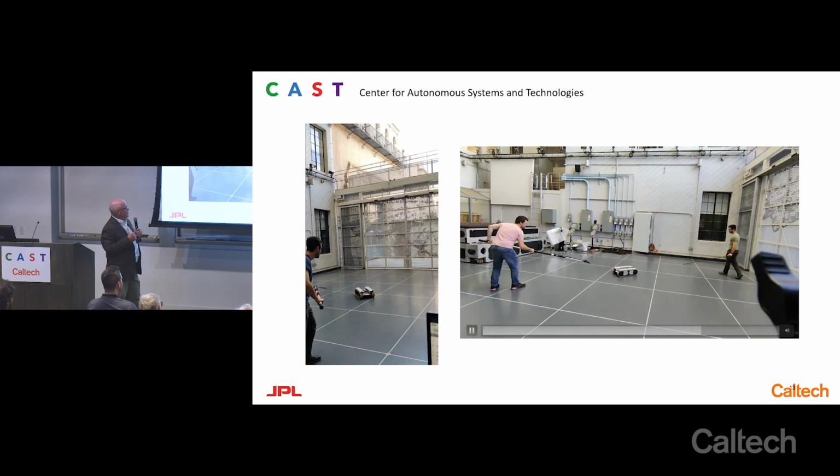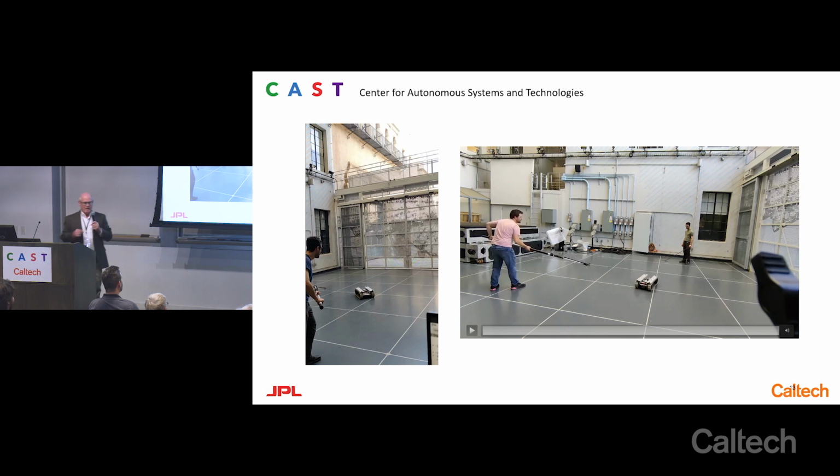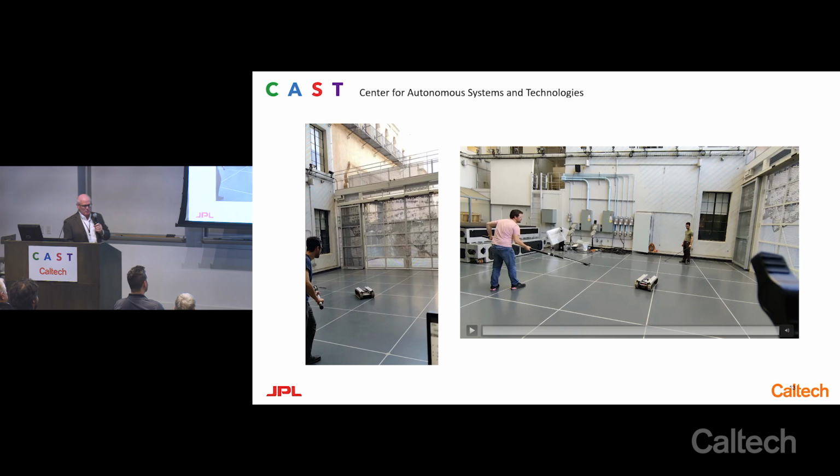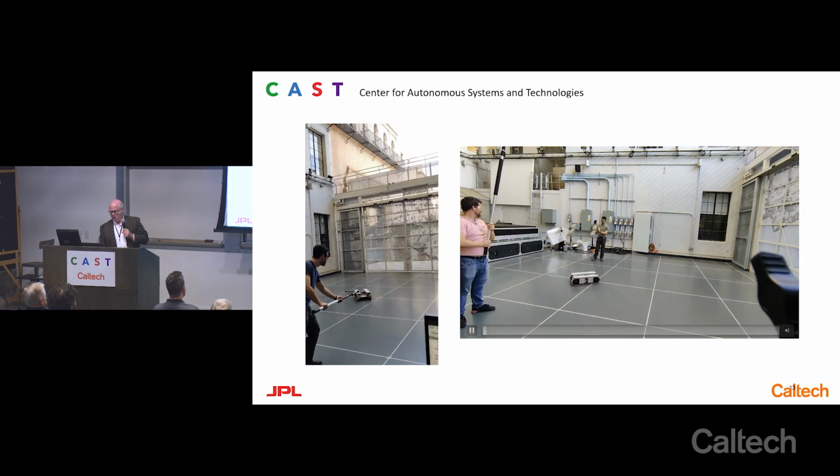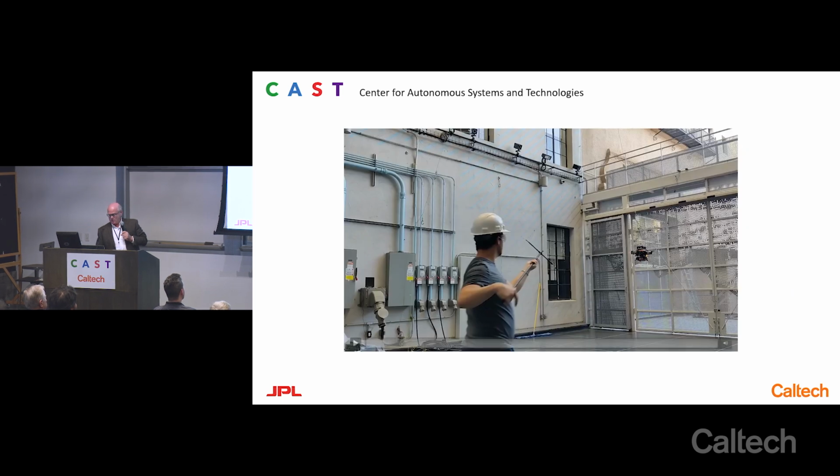So here you see them teasing the robot, and it wants to get back to its job, but they're both so close, so then it figures out, aha, I can actually escape them this way. And again, this is done by real-time learning 50 times a second about what these people are trying to do. And actually, it works on drones as well.